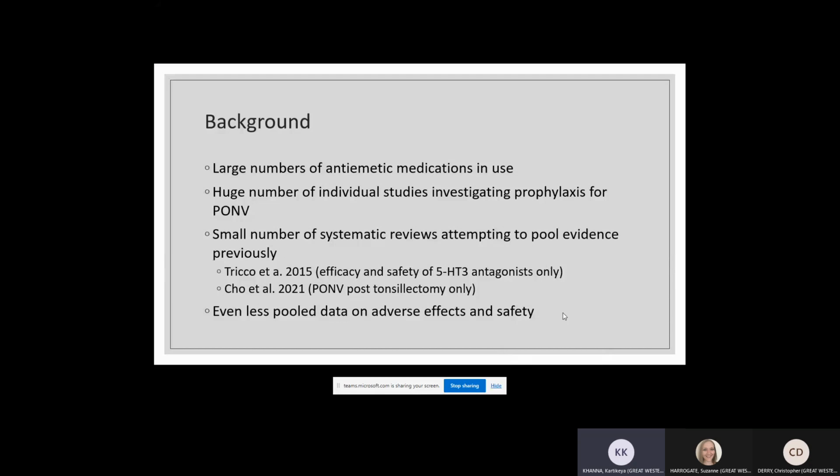There are a lot of studies, and you'll see the numbers later. There are a lot of individual studies which typically are quite small, looking at different prophylaxis strategies for post-operative nausea and vomiting, but very few studies have attempted to bring together these studies to generate overall guiding principles. A few relatively high quality systematic reviews have tried, in those papers listed. So the Tricco et al. have looked at efficacy and safety of the 5-HT3 antagonists for all surgery, and that was the best systematic review prior to this. Cho et al. did another one, but they looked at all antiemetics, but only in post-tonsillectomy patients. So there have been some attempts in small patient groups, but nothing broad and globally applicable.